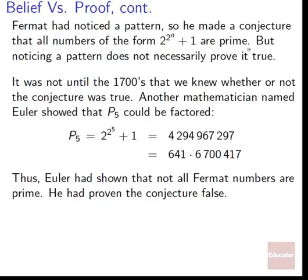Another mathematician named Euler showed that the sixth Fermat number, F5, could be factored. So 2 to the 2 to the 5th plus 1, which comes out to be 4,294,967,297, can be broken down into the two numbers 641 times 6,700,417. So since that Fermat number can be broken down into two factors, that means it is not a prime number. Thus, Euler had shown that not all Fermat numbers are prime because there's at least one of them that can be broken into factors. Thus, he had proven the conjecture false.